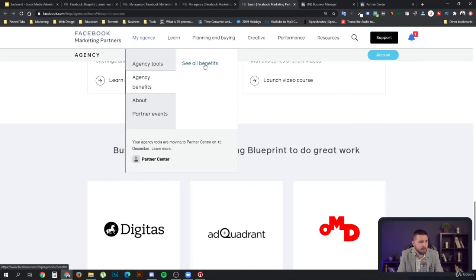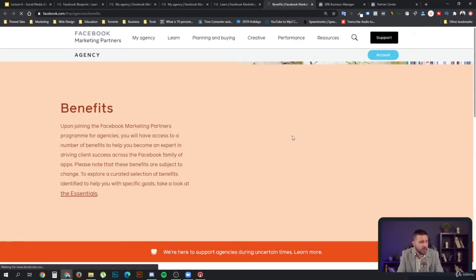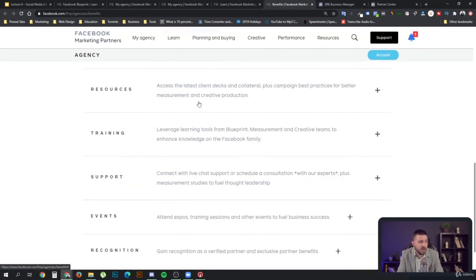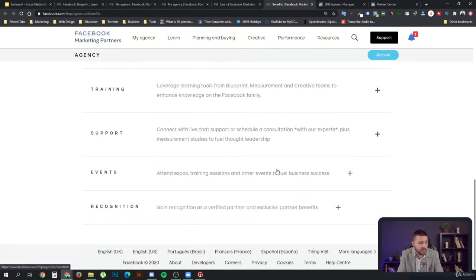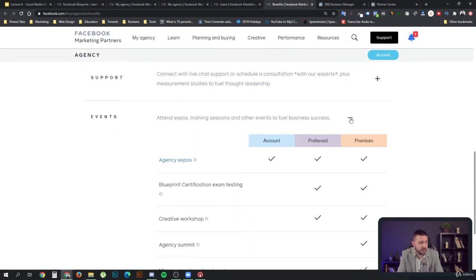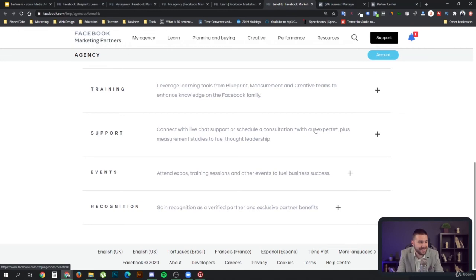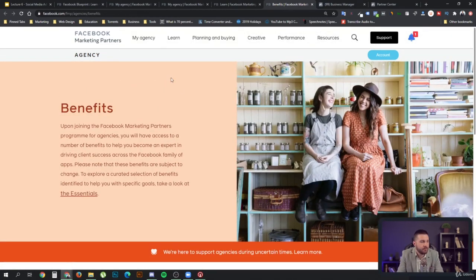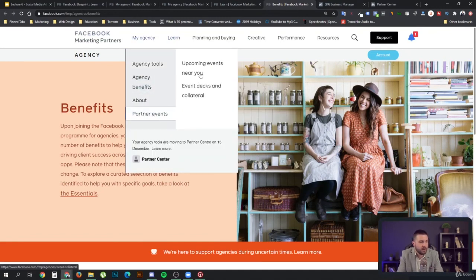You can see the agency benefits over here if you want to run an agency, and find what you get at the different agency tiers, and the spend optimization requirements and recommendations, and reporting. You can see resources, training, support, and different events. If you are in the UK or the US or in some of the nicer countries, you could attend some of these events. They're not available everywhere, and especially now with COVID, there's no live events, but you can see those partners events over here, upcoming events near you.